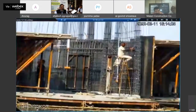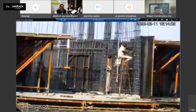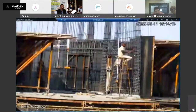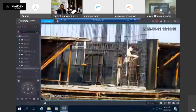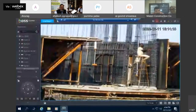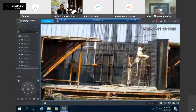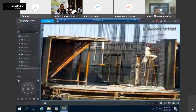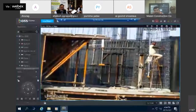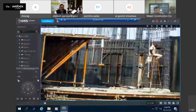So we call it industrialization of construction. You don't need skilled people; we need people to be trained. And when they do the same thing day in and day out, they get trained very fast. You can see here the walkouts, the walls, the wall which is going to have the doors and windows, tunnel form.